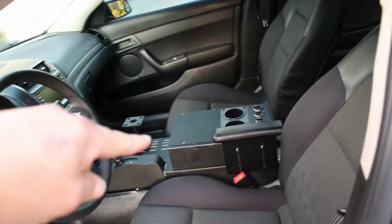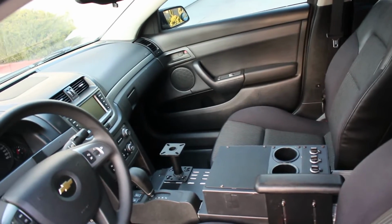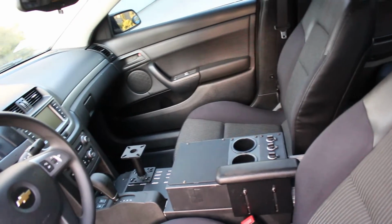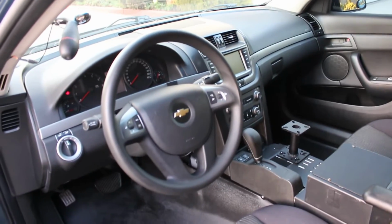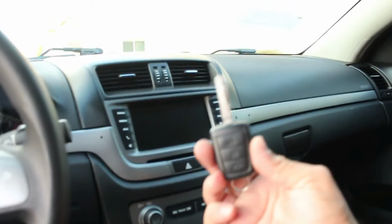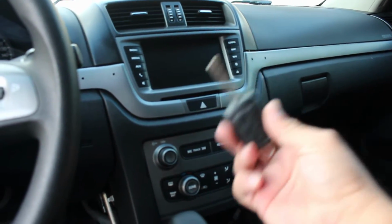I got lucky to find this Caprice with the full center console. That is the police center console that the department actually used. Thankfully they did not remove it, so I'm leaving that in the vehicle. Buyer takes all. Vehicle did come with 3 factory keys. They do work. Let's go ahead and fire her up.